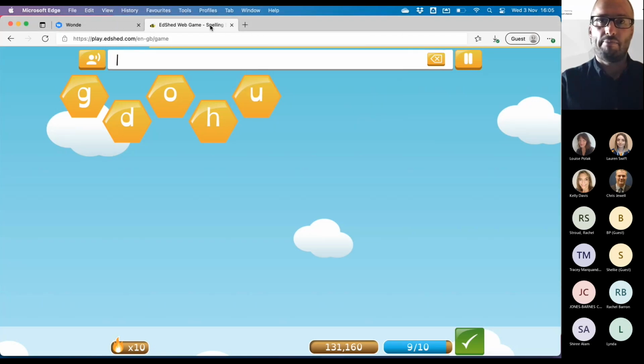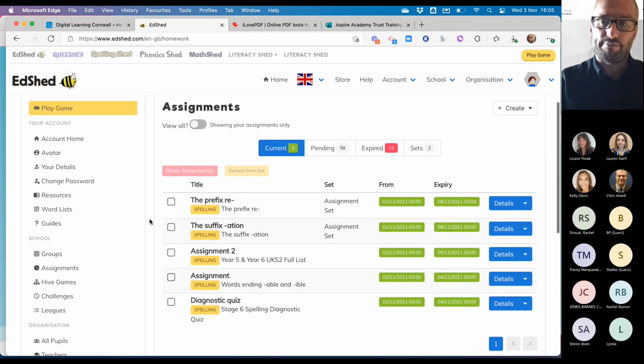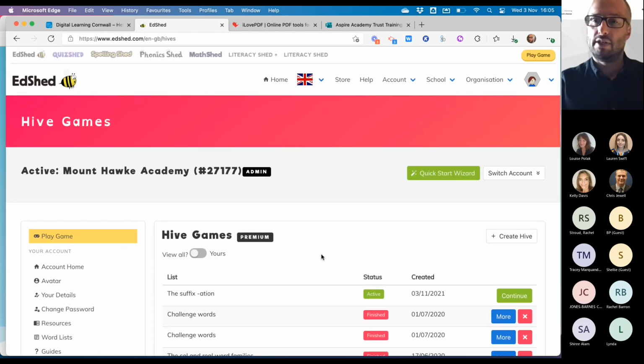Let's head back to here. So you've got on-screen or keyboard input. Just to show you the Hive Games aspect, it is worth doing with a class. I've done this with classes before, not this year, but last year. As you can see here, these Hive Games.